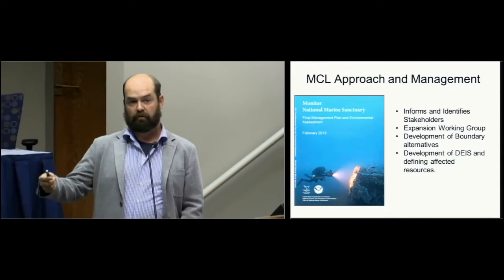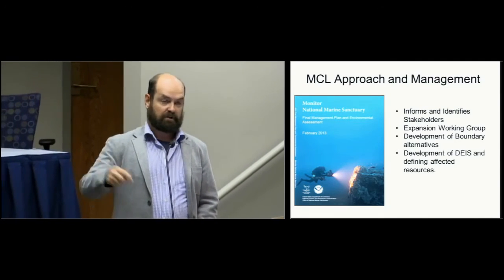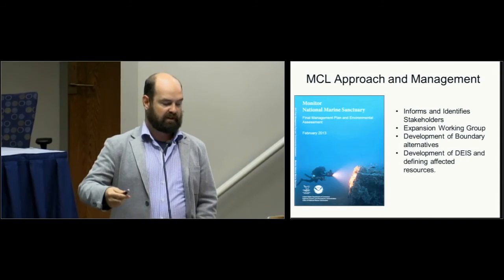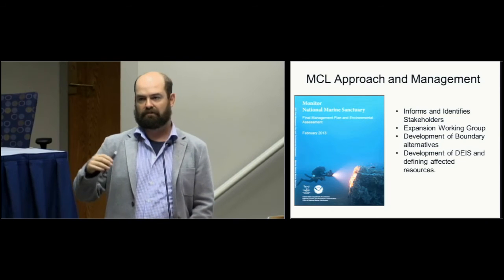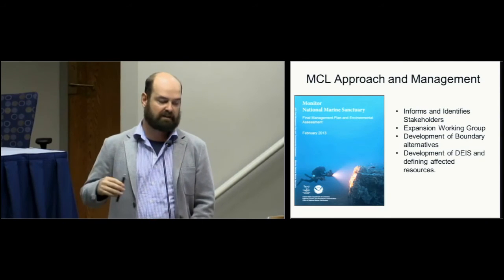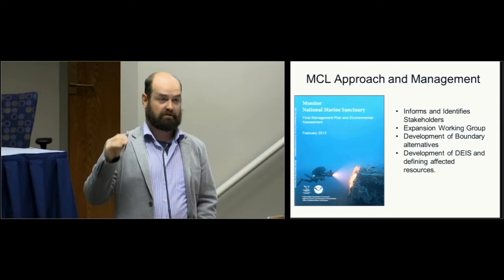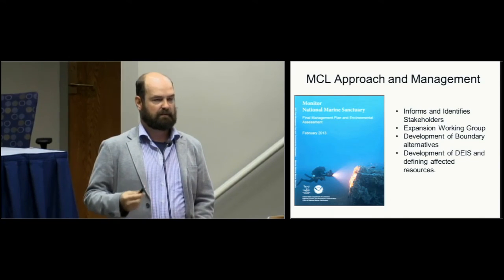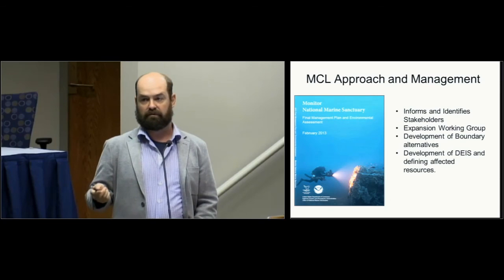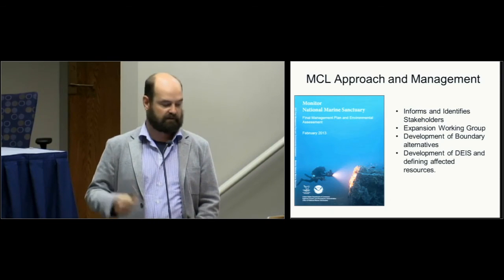And then ultimately, if we do go forward with an expanded effort, we can use the elements of this cultural landscape approach to help develop required documents like our draft environmental impact studies, and use that to better define the affected resources. So it really ends up being our guiding framework moving forward at our little site.